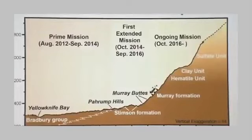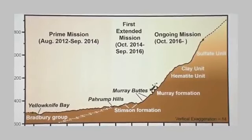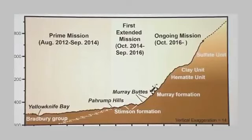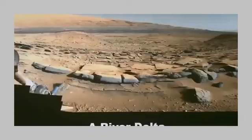But this is a little map of Mars, of the mission, really, in sort of profile. We landed out here on the Yellowknife Bay. We drove across the plains. And that's sort of where we spent the first 2 years. So I've got just a couple pictures of what we found there. Another one of my favorite pictures.